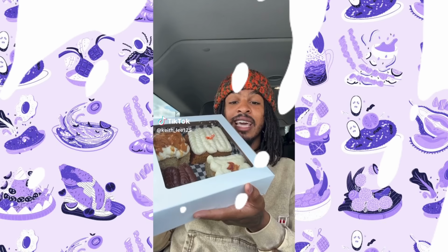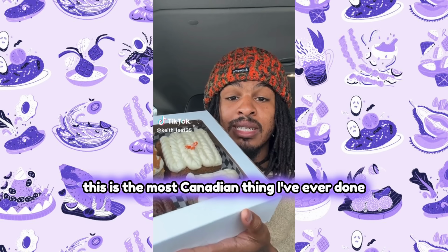Cakes in this box came from somebody's backyard here in Scarborough, Toronto, Ontario, Canada. This is the most Canadian thing I've ever done. I got it. Let's try it. It's rated 1 to 10.